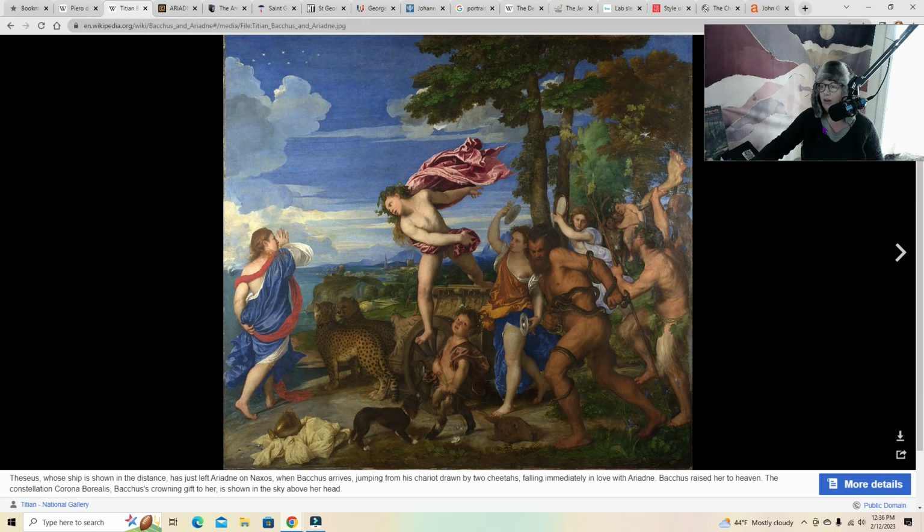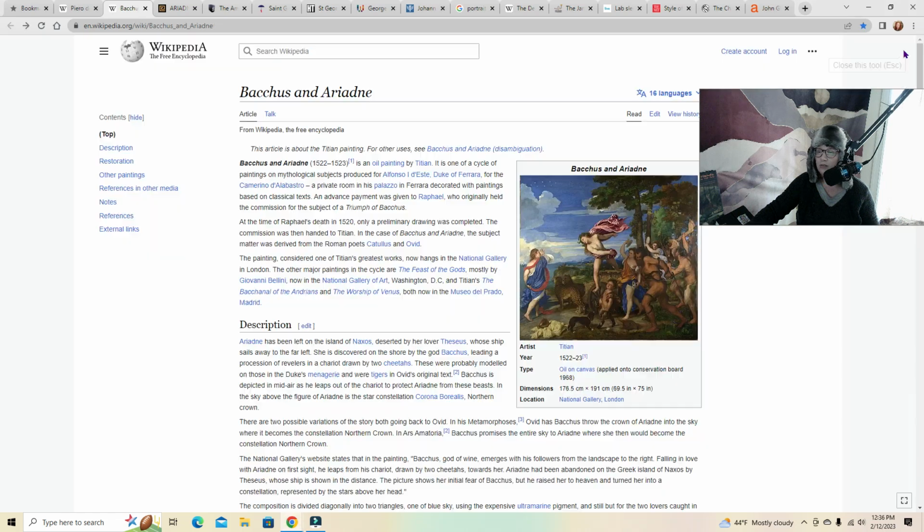And so he married her, and they lived a long time. They had a beautiful love story. And when she died, he put her into the sky as a constellation. It's a myth, obviously. People don't become constellations. Well, kind of, in the really, really, really long term.